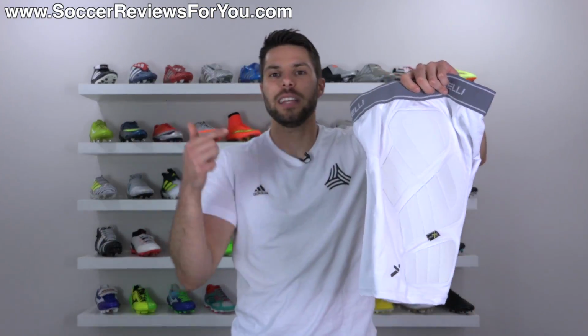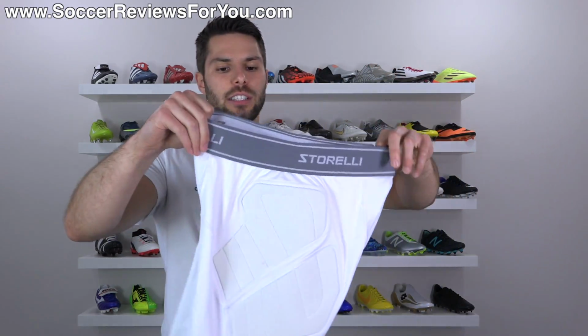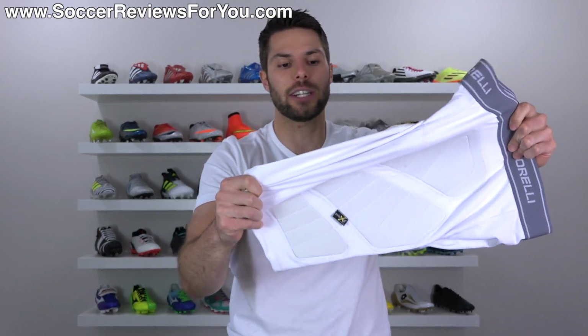Sterelli Body Shield Slider Shorts. Now these are essentially soccer specific compression shorts. The retail price on these guys is $54 US. I've been using these for the better part of 2 years, I wanna say, and it's just a really good product. It's a nice stretchy material.